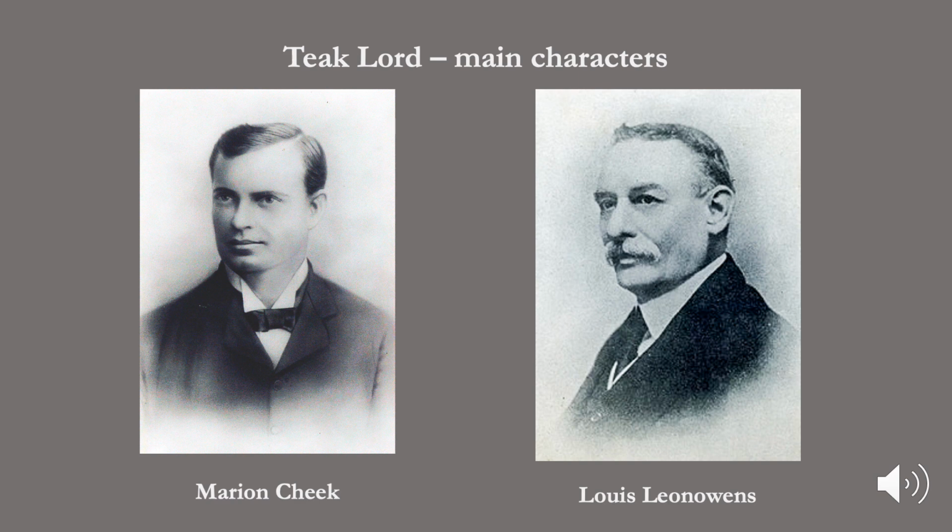And this was made possible because he became very close friends with the local ruler, Chow Intanon, and Chow Intanon granted him concessions to cut teak in the forests around Chiang Mai, which led to Marion Cheek becoming very rich. He also became the agent for the Borneo Company, which allowed him to accrue even greater wealth.